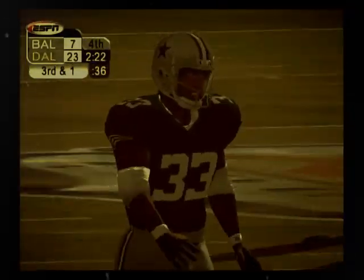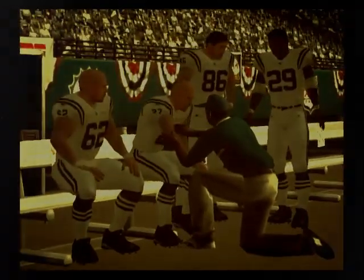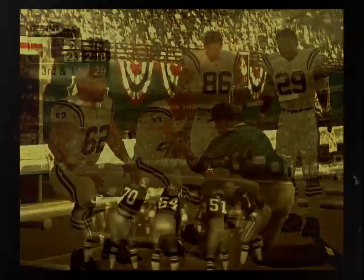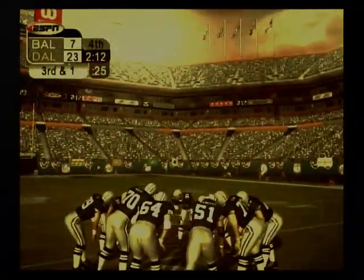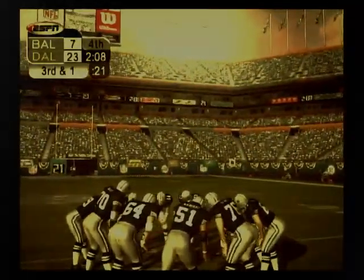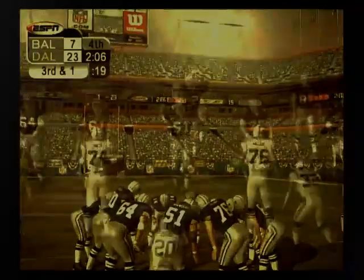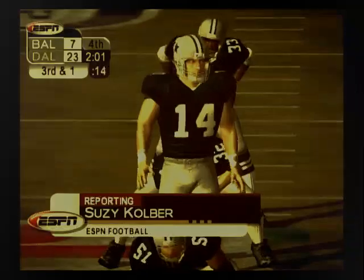Number 27 was shaken up earlier, and I hear Susie Culver has a report for us. Susie? Thanks, Dan. I just talked to the trainers, and they said that he tore his bicep. They're icing the injury in an effort to ease the pain, but it doesn't seem to be that effective. The official word on his return, doubtful. Guys, back to you. Thanks, Susie.